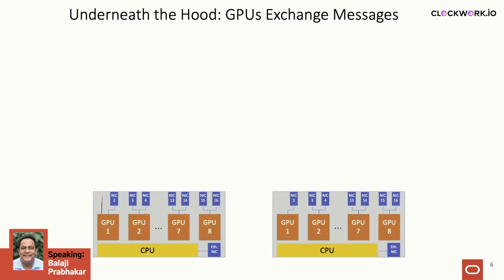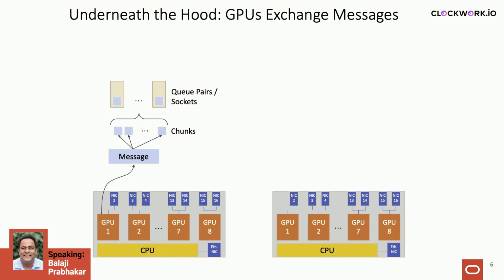Now, underneath the hood, how does this data get exchanged? A GPU will emit a message. What happens underneath the hood is that this message is broken into chunks. Chunks are assigned to queue pairs, or sockets in the case of TCP, but in the case of RoCE and InfiniBand, queue pairs. A queue pair is an association between two queues, and the queues are in the memory of either the GPU, in the case of GPU Direct, or the CPU, and the data will move directly, bypassing the kernel.